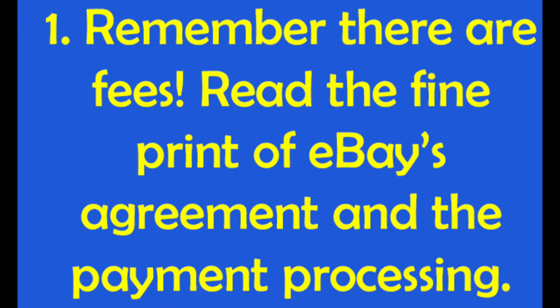So here are the 8 tips that I'd like to give you about selling on eBay. First of all, you want to remember there are fees. You need to read all the fine print of eBay's agreement as well as any payment processing. So if you hook up PayPal or any other payment form, you need to understand all those. Know that there are fees involved. They take a percentage. That's how those companies make money.